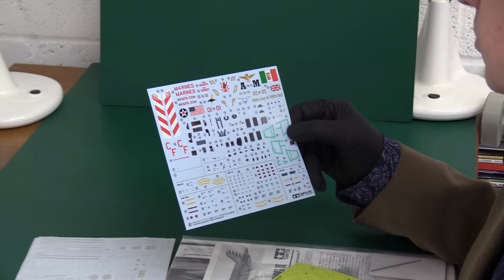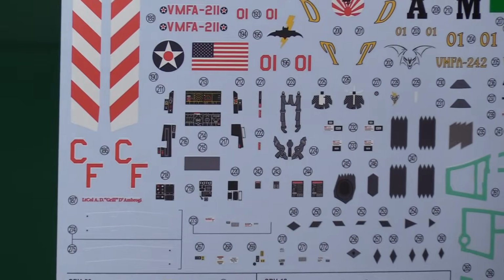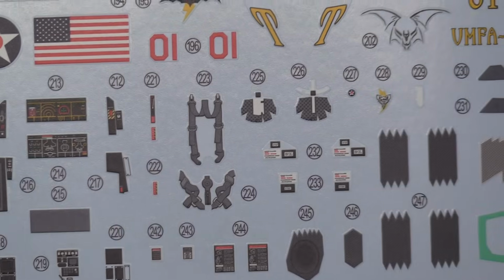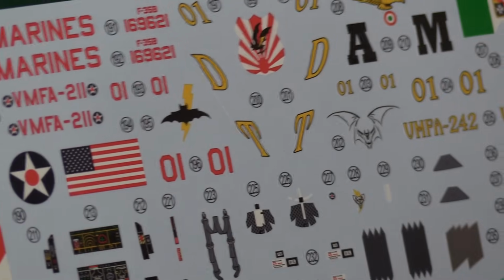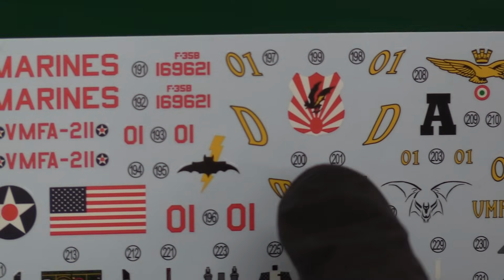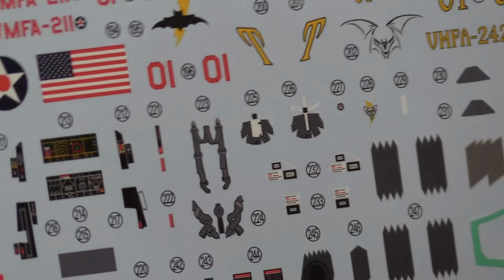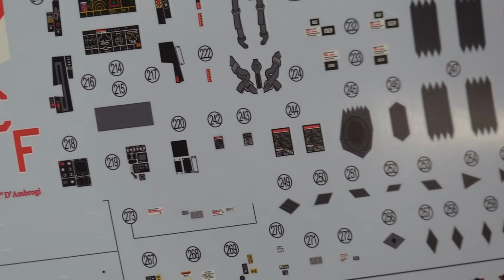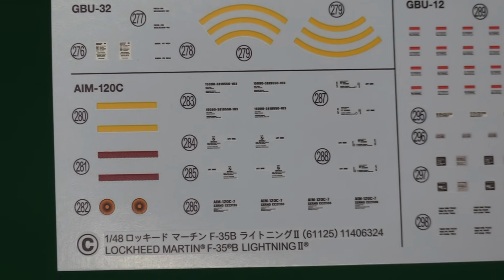Now you can see we've got pilots included. If you don't want the pilot to be in his seat, you have got some decal seat belts. And yeah, we've got a rising sun here as well. I think that's for the Marines stationed in the Far East in Japan. It's probably Okinawa, isn't it, actually? And then there's quite a few of the stencils.